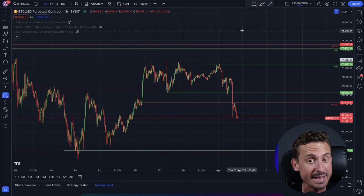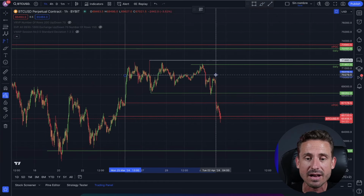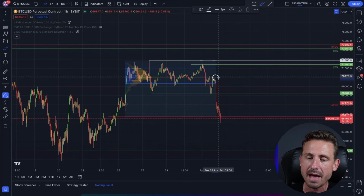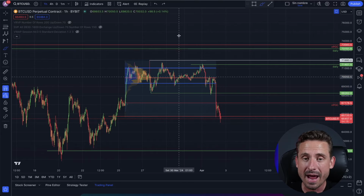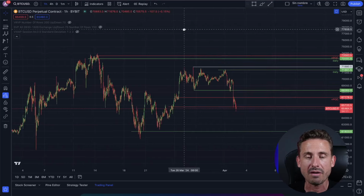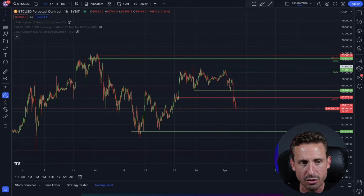However, where did we get resistance, guys? Well, it's pretty obvious. It was at the highest volume node from that consolidation, back up to that point of control from this range and then straight back down. We have lost a major level of support today. We're going to go through the scenarios in today's episode, so make sure to stay tuned.